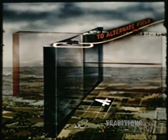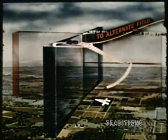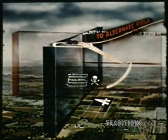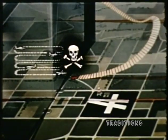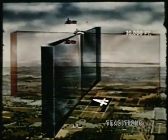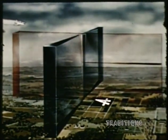And finally, starting too low will bring you to your initial approach altitude too close to the station for proper clearance from any traffic over the station. Your penetration should enable you to arrive at the initial approach altitude inbound a minimum of 10 miles from the station. So begin your penetration at the published altitude, never lower. Now let's start the penetration.